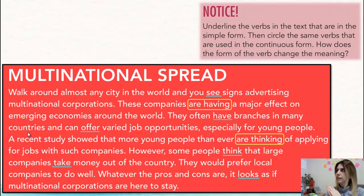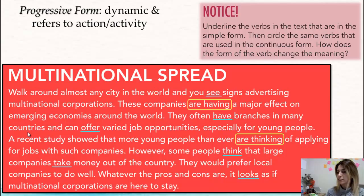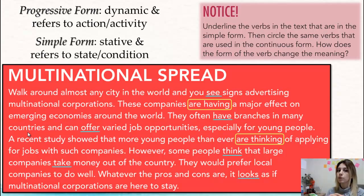Let me give another example. Let's say I have a car, okay? If I use that, it shows that I own it. So it is not something about action, but it is about condition or state of something. If I use I'm having breakfast right now, that time it means the dynamic use. It refers to the action itself, activity itself, because I'm having breakfast means I'm doing it right now. Could you understand? Okay, let me show you. Progressive form means continuous form, dynamic use, and refers to action or activity. However, simple form, stative use, refers to state or condition.